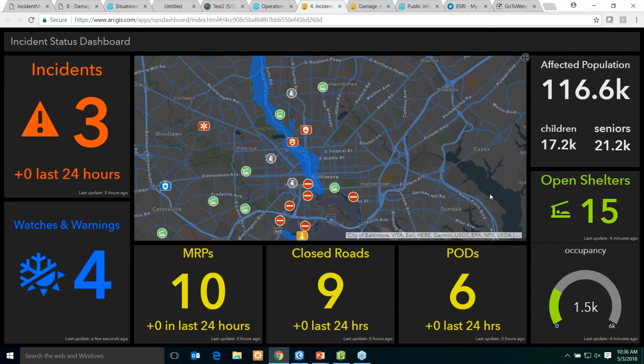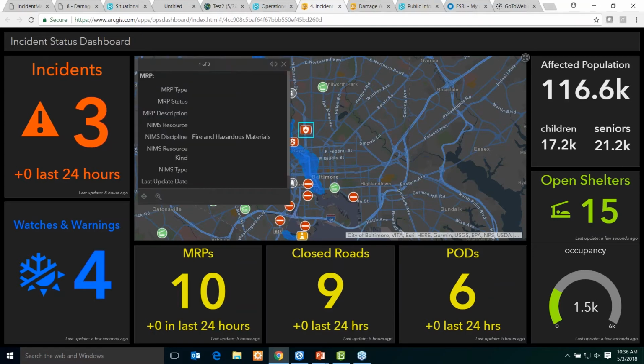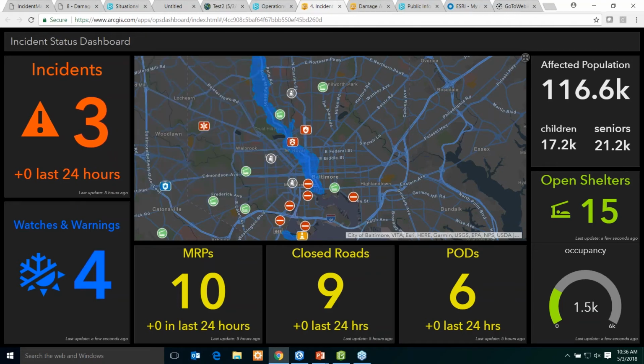The other thing that I want to point out while we're looking at this is the same data moving throughout the system. So that fire and hazardous materials mission ready package that I just created is immediately reflected in our dashboard. Because we're using the same data feeding all of our applications, we're all seeing that same common picture that I've referred to.